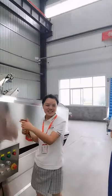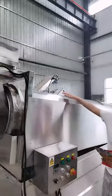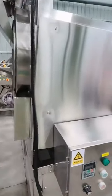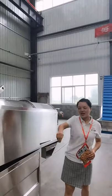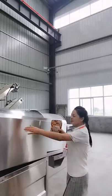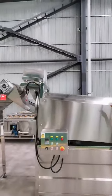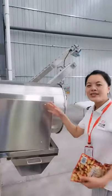Do you know how this machine rotates? If you have seen it work before, the rotary speed can also be adjusted. The working principle is like my hand, just like this. And you can see this drum is tilted. It's not horizontal, but at an angle. The materials will go to the end during the rotation.